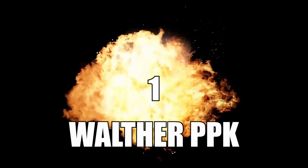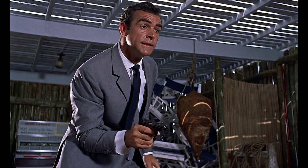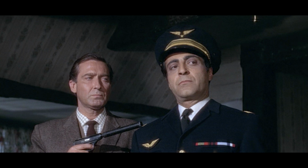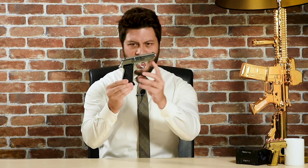#1, the Walther PPK. The Walther PPK is probably the most recognizable firearm of all time. Thanks to the James Bond franchise, you can be pretty much absolutely sure that even your non-gun friends will see this pistol and instantly say, "Oh, isn't that James Bond's gun?" While the PPK isn't particularly powerful, neither does it hold a lot of rounds. Look at it. There's something about the sleek lines, clean design and compact form factor that makes it such a spy's gun.